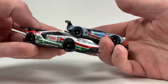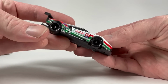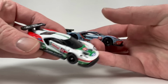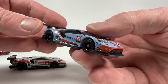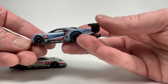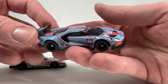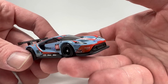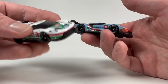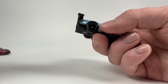But here's a pair of Ford GTs for you. I believe the Castrol one is basically a variation of one that we've already seen, and I think this is the new one. It's decent. I do like this casting. I think they did a decent job with what they could do. For Hot Wheels, this would be a very difficult car to replicate faithfully. So I think they did a very good job for what they had. Obviously I couldn't do any better. I have no idea. All right, so there's that.